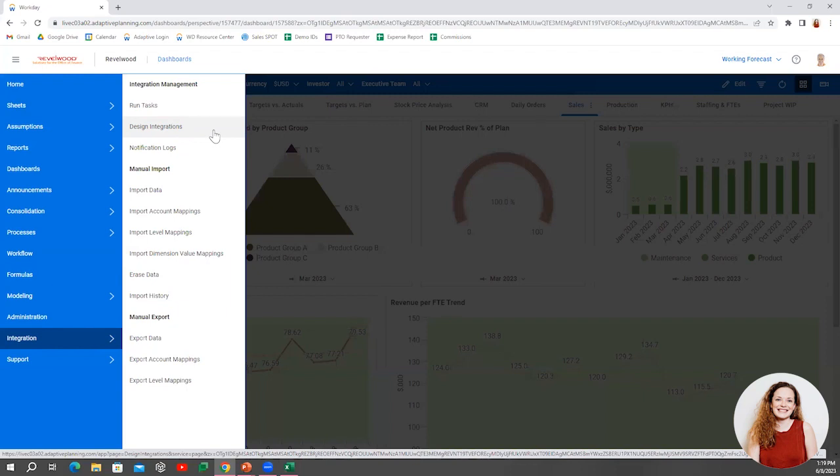We can connect directly to the source system, grab that data, and have it automatically loaded. And that can run as quickly as every 15 minutes. It takes maybe a minute or two to actually complete the integration load. Doesn't kick anybody out of the system, and you also won't notice any performance impacts.